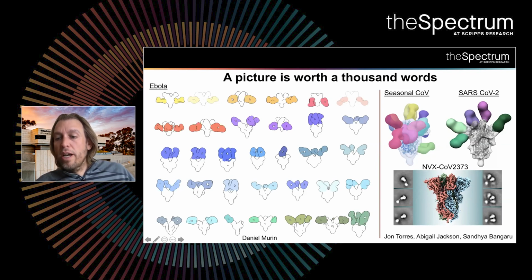And then we also solved the structure of the Novavax vaccine using cryo-EM. So cryo-EM has really allowed us to take images and pictures of things like vaccines and vaccine formulations like we haven't been able to before.